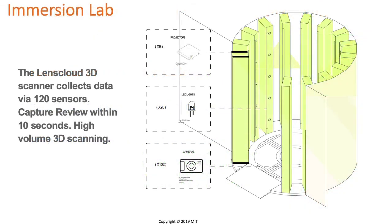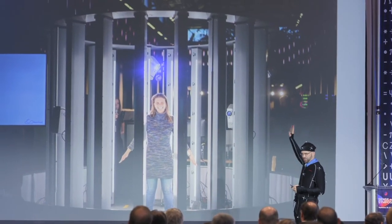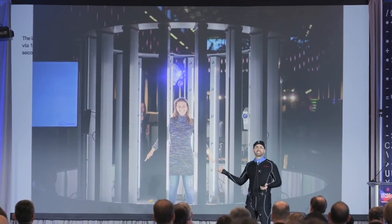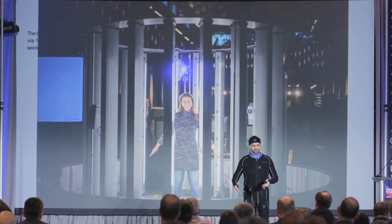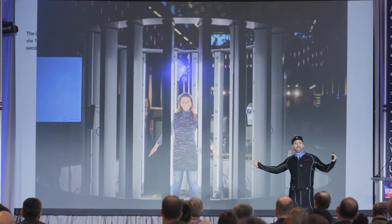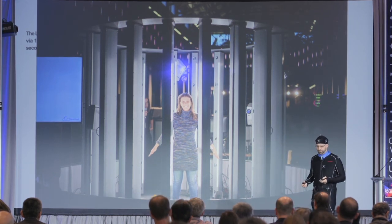Okay, the last thing. This is the Lens Cloud. So I'll just go right to the actual image of it. The Lens Cloud is a very rapid way to do 3D scanning. I forget how many cameras and how many illumination sources, but you walk into the cylinder and instantaneously, in effect, it gets the data to be able to create the avatar of me, or if I need to scan a couch, or a small animal. If I want to scan anything, it can instantaneously get that data. It takes some time to process it, but we'll end up with a 3D and virtual model.